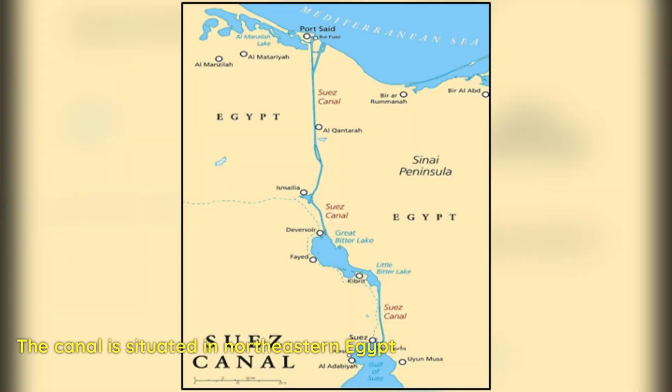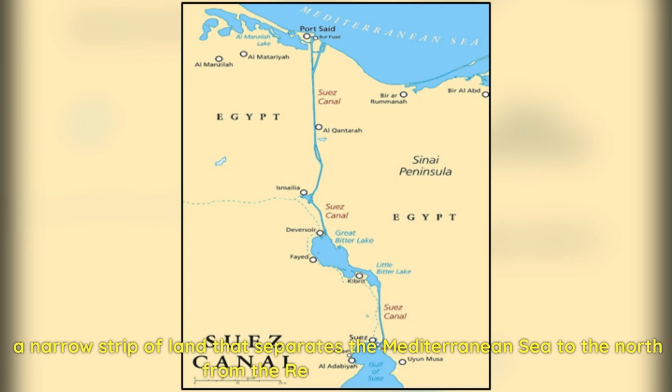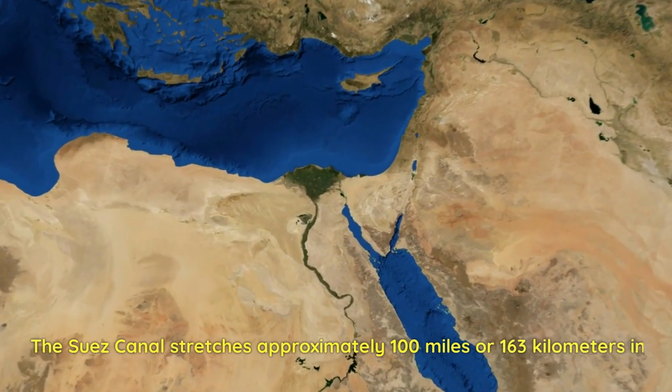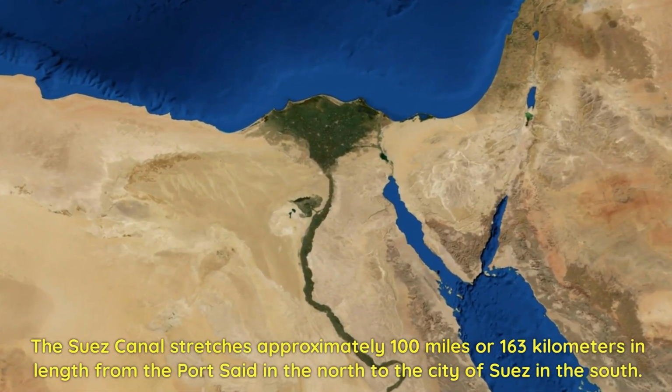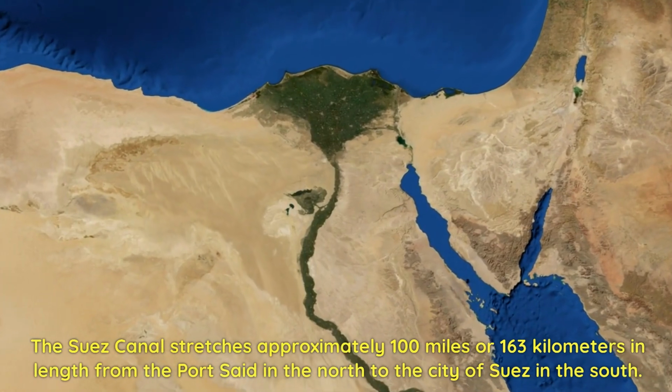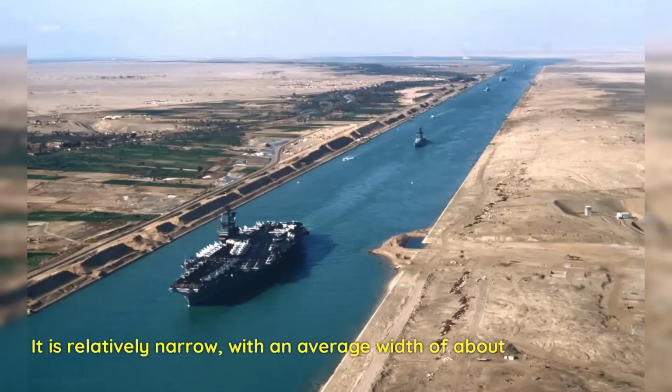The canal is situated in northeastern Egypt and runs through the isthmus of Suez, a narrow strip of land that separates the Mediterranean Sea to the north from the Red Sea to the south. The Suez Canal stretches approximately 100 miles or 163 kilometers in length from Port Said in the north to the city of Suez in the south. It is relatively narrow, with an average width of about 675 feet or 205 meters at its surface.